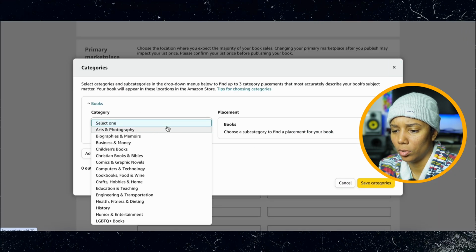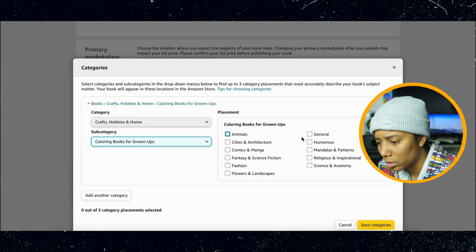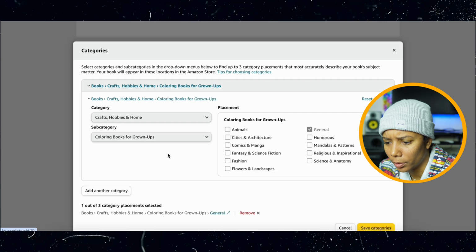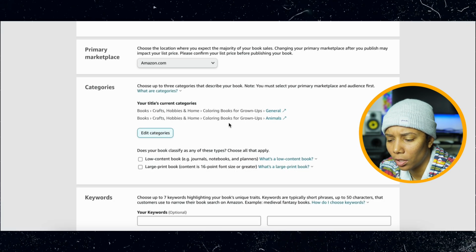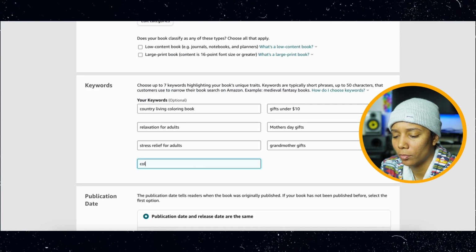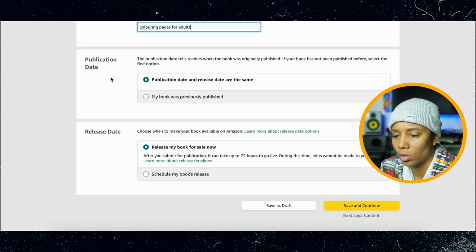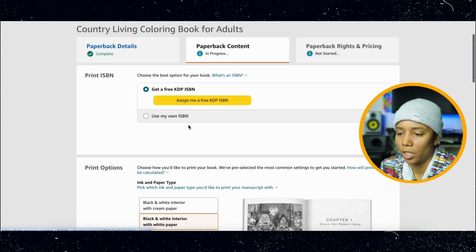Categories, let's do crafts and hobbies, coloring books for grown-ups, and let's click on general. Let's do this again, add another category. We're going to do coloring books for grown-ups again, and let's click on animals. Let's click save. Keywords, country living, and we can also do a different spelling. Coloring pages for adults. And all this is going to stay the same. Press save and continue.